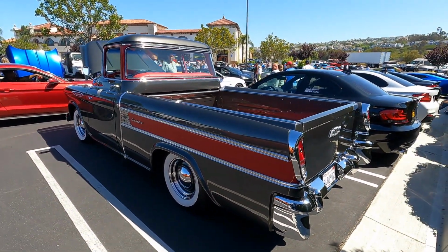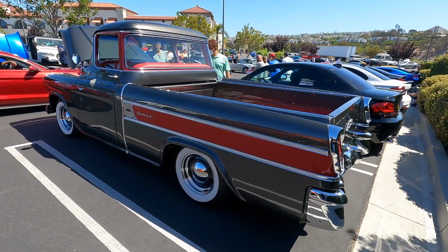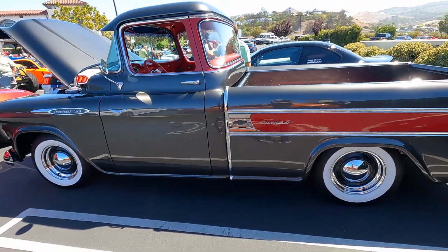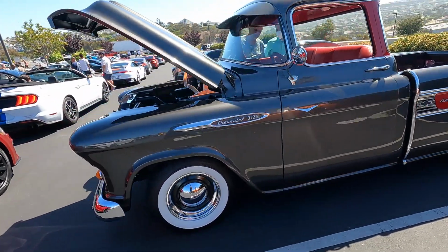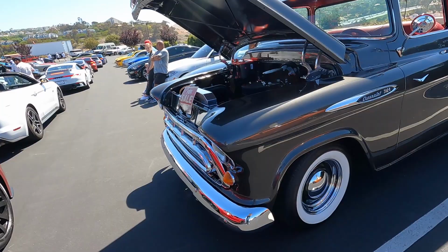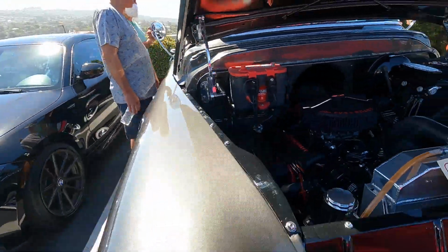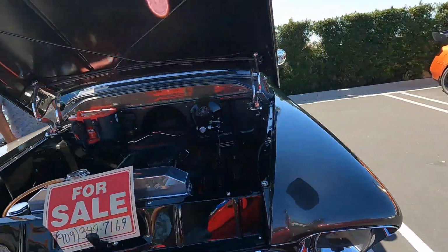Just love these Chevy Cameos. This is the pickup that's got a fiberglass tray, which is why it's got those really nice lines. Most other trucks in this era all had step sides. This has that beautiful fiberglass, nicely molded tray on it, or bed on it, depending on what you want to say. Really neat underneath there. Small block Chevy, actually for sale, but isn't that clean? Isn't that a really nice looking truck?